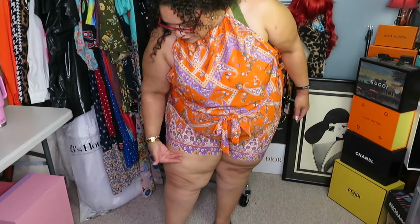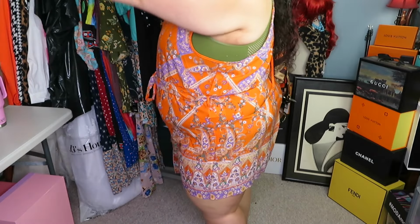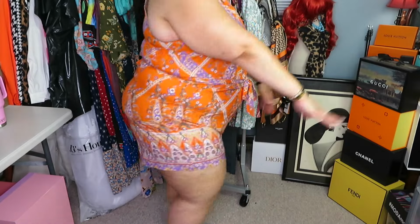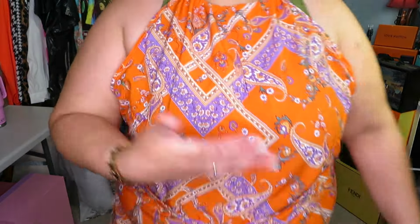So here's the length, guys. It's right in the middle of my thighs. That's what it looks like to the side. Booty shot. So yeah, just in case you were wondering, if you guys were looking at this and we have a similar body type, it kind of gives you an idea of what it would look like on you. And to be honest, this is why I do these videos. Just in case. So this one is probably going back as well, sadly.